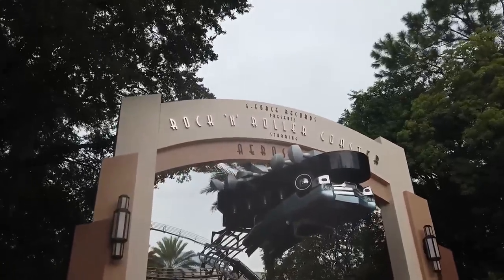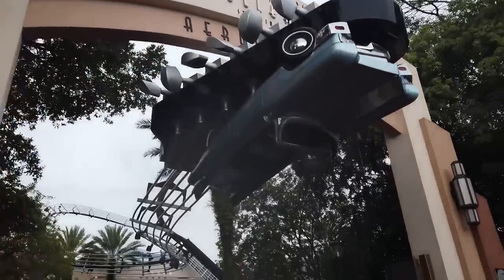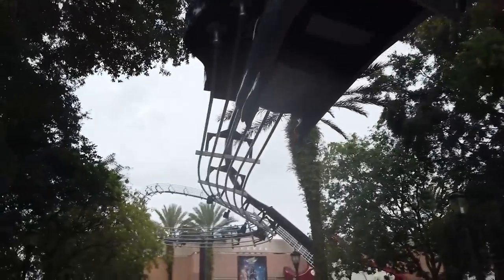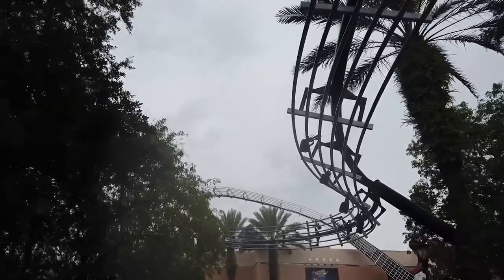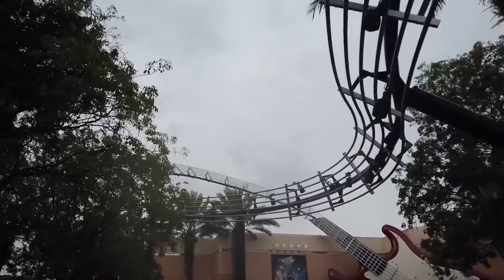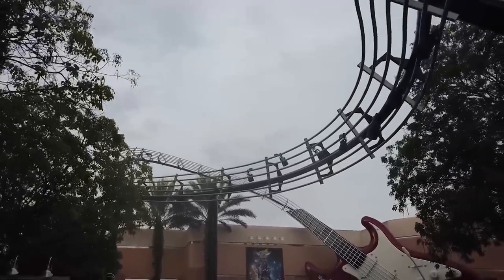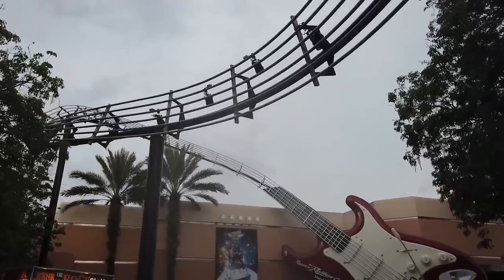All right, Rock 'n' Roller Coaster starring Aerosmith, the only attraction that puts you upside down in Walt Disney World. In fact, it wasn't always going to be Rock 'n' Roller Coaster starring Aerosmith. They talked to some other bands as well, including the Rolling Stones. But I think it fits perfectly with Steven Tyler and the gang.